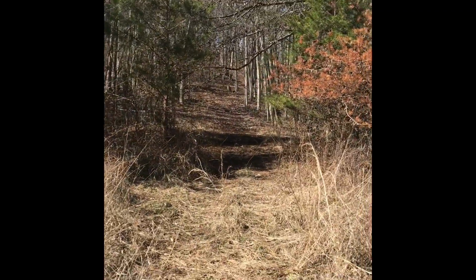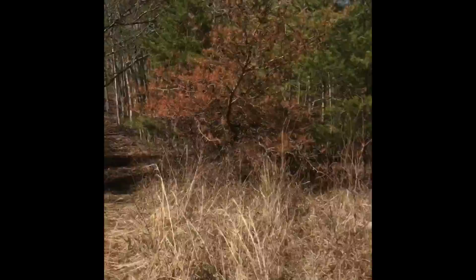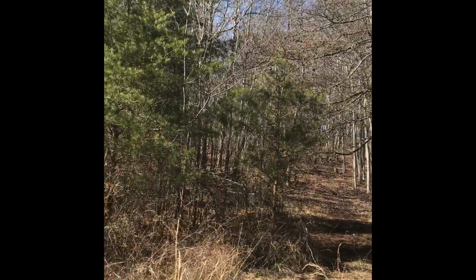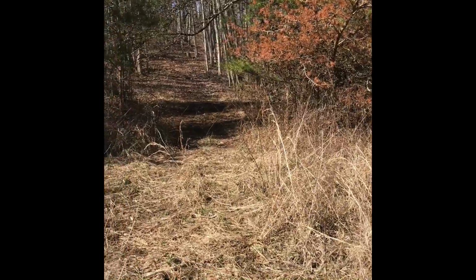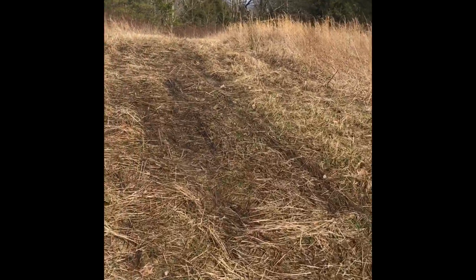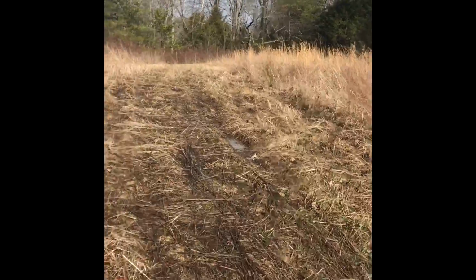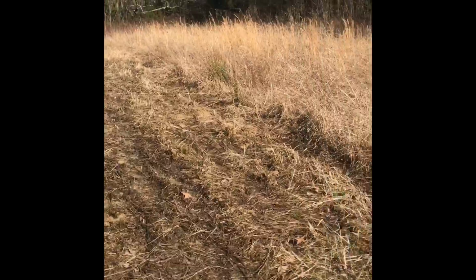So that's one of the 4-wheeler trails that run. There's tons of them all over this property, but that leads back into that huge acreage trust, which they technically don't want anybody on, but they got all kinds of walking trails back there, and they never come out. So I'll probably fence it in to keep 4-wheelers from coming through the property. But other than that, I don't mind walking around in those woods.